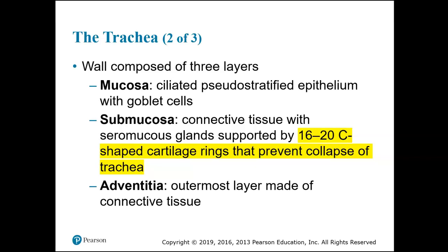We are starting with the trachea. We're actually in the lower respiratory tract because the lower respiratory tract starts with the larynx. So the trachea is the windpipe. And one thing that you need to know about the trachea is that in order to prevent the collapse of the trachea, it contains 16 to 20 C-shaped cartilage rings.